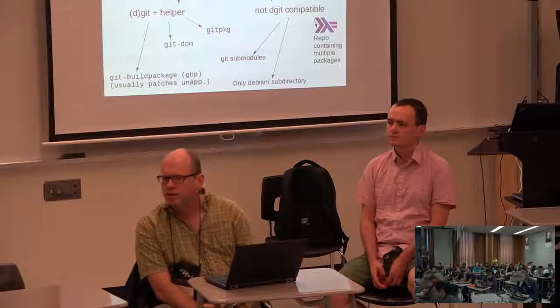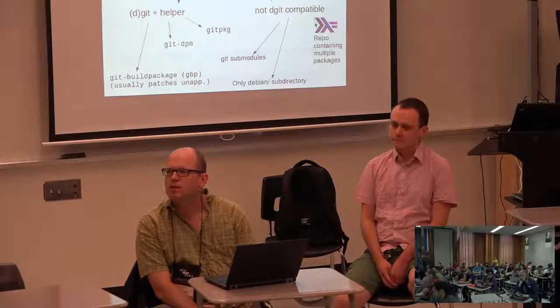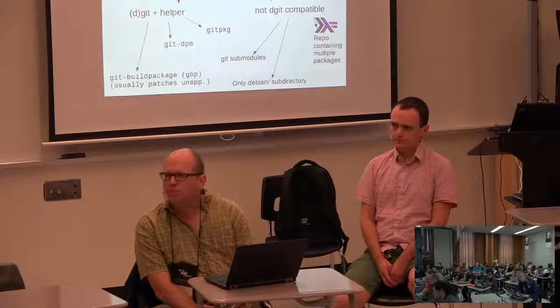So I might be able to help there. I wrote a tool called git-debcherry, which is included in the git-buildpackage package, but it's not especially tied to it. And it can extract a quilt patch series from a patches applied repository. And of course, that's sometimes a little tricky to do with complicated history. So. No. I've got a good patch series already.